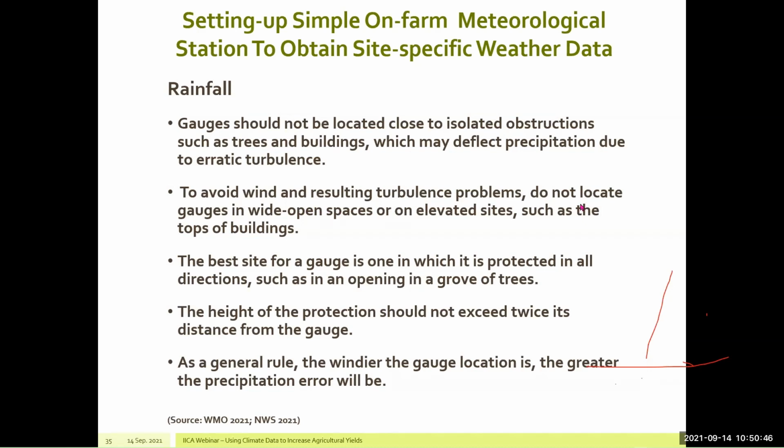To avoid turbulence, do not locate the gauge in wide open spaces or elevated sites on top of buildings and so on. So you don't want the rain gauge to be in too open an area where the wind is totally unimpeded, because the wind would just simply blow the water away from the rain gauge. So you would like it in an area that's representatively sheltered, as it were.